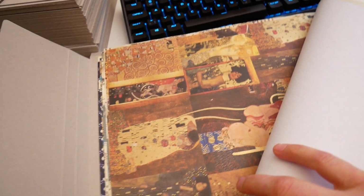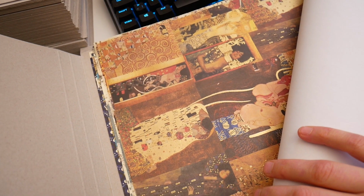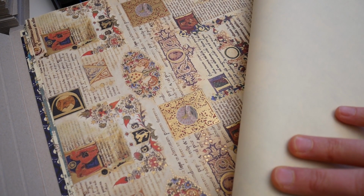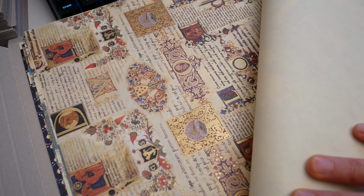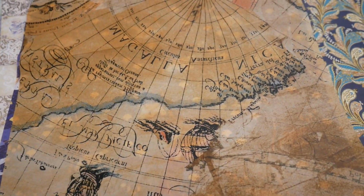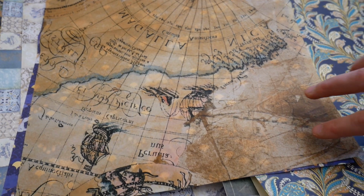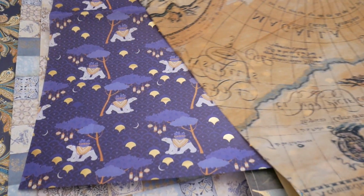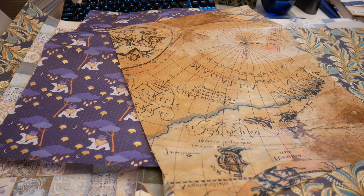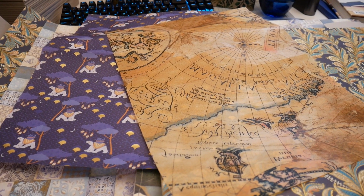Oh, this one is especially pretty. This is Gustav Klimt motifs. These are writings from the Middle Ages. And these two are the last ones. It's decoupage paper. Okay, let's fold some more paper.